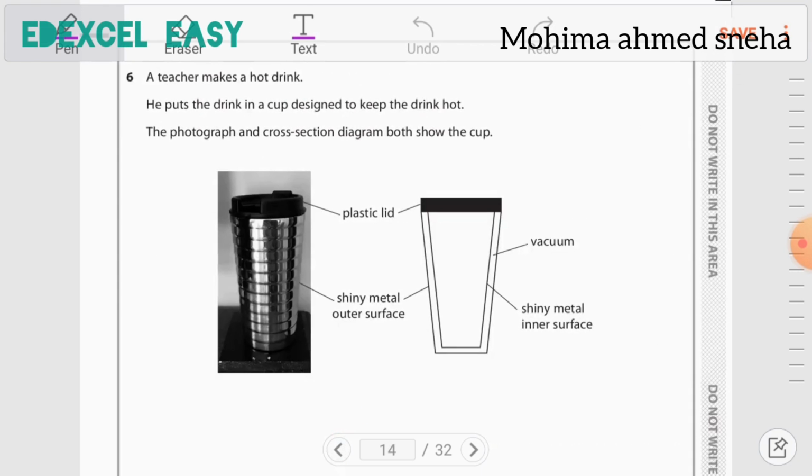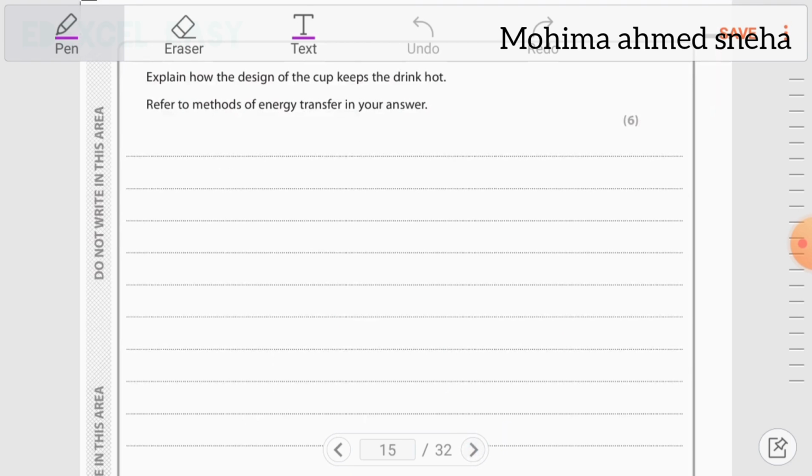A teacher makes a hot drink. He puts the drink in a cup designed to keep the drink hot. The photograph and cross-sectional diagram both show the cup. Explain how the design of the cup keeps the drink hot. Refer to method of energy transfer in your answer.